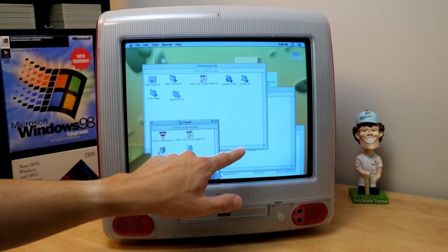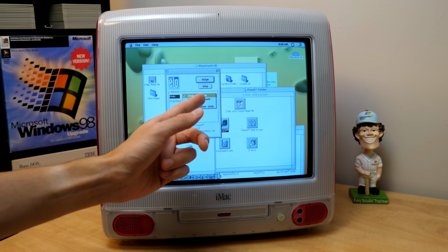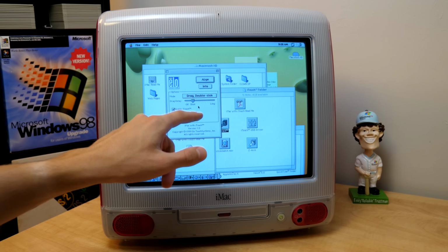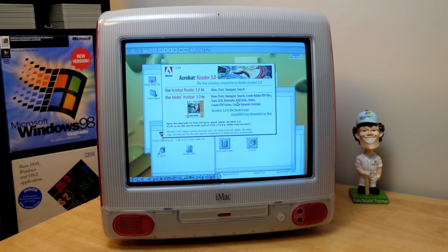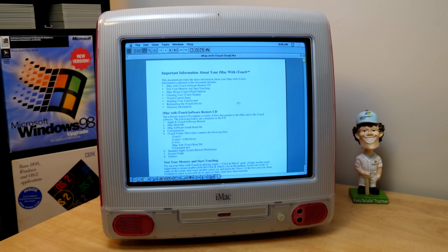But let's go back, if I can get back to this folder here, and we'll change this to, so you've got click on untouch as well. We're just going to set it back to drag, double click. And yeah, so that's the configuration program. You also have a README document in here, which you can open up. It is a PDF, and it just gives you some info about it.